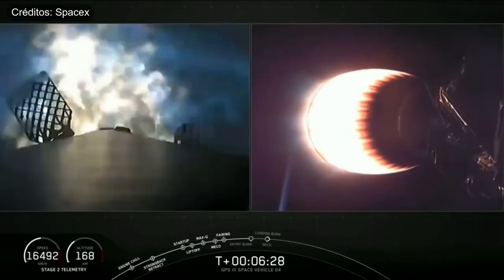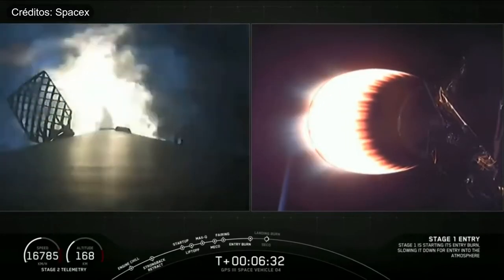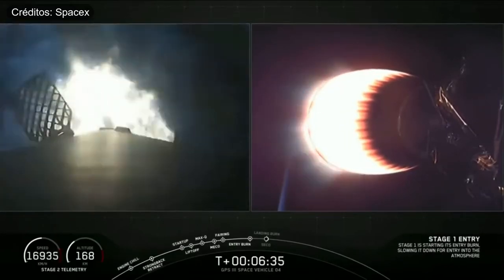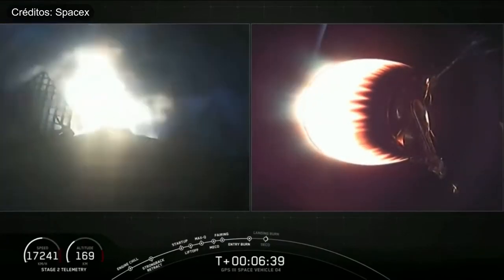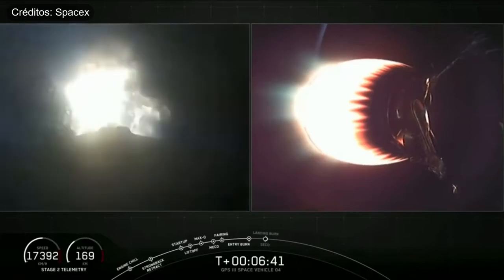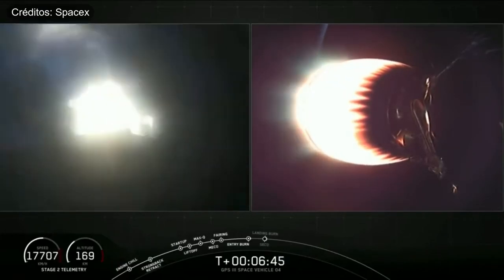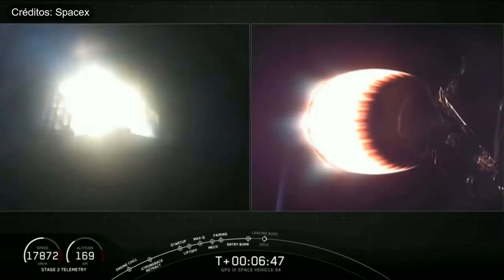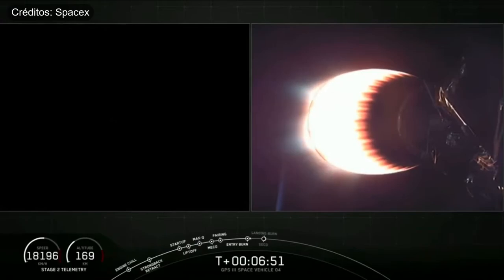Stage 1 entry burn startup. And there's that entry burn starting up. Stage 1 FTS is safed. You could see the plume started off small and it got a little larger, and that is because we started with 1 single engine, added a couple engines for a total of 3 for this entry burn. Stage 1 entry burn shut down. And that concludes the entry burn.